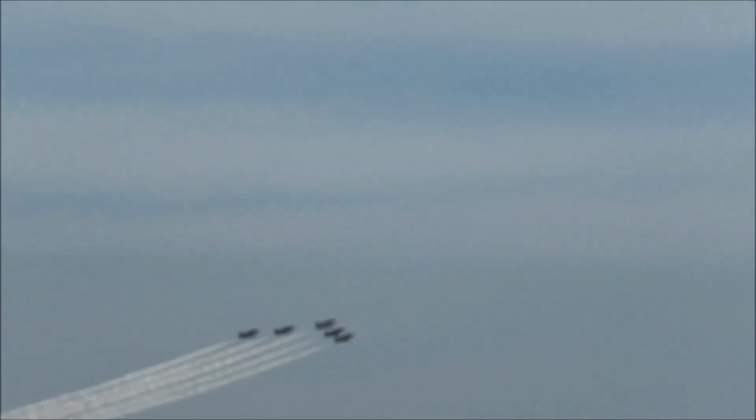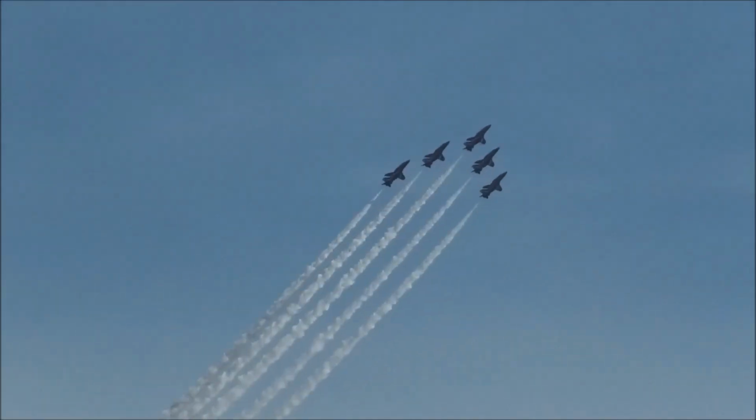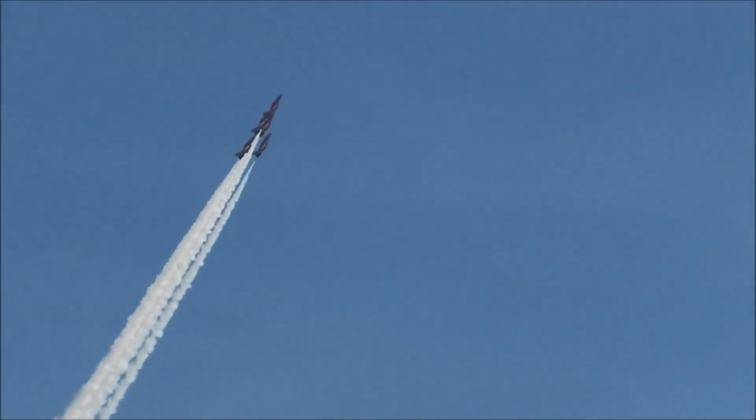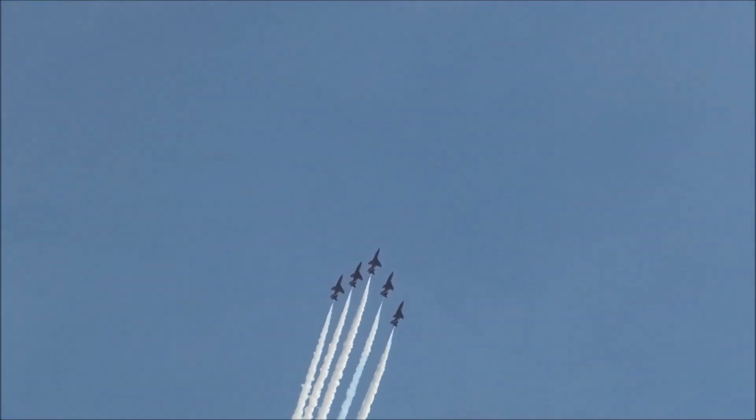Over 400 miles per hour, 4G. They'll do a twist to the right, and in honour of His Majesty King Charles III's coronation this year, ladies and gentlemen, boys and girls, get your cameras ready for the Enid Coronation Vertical Break.